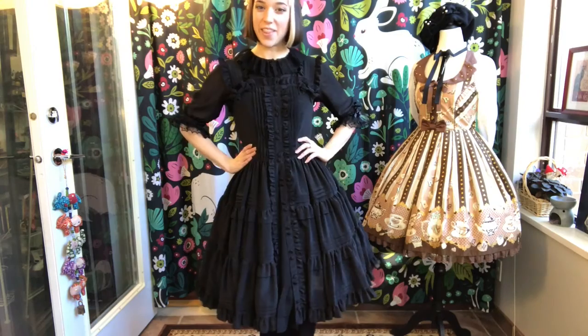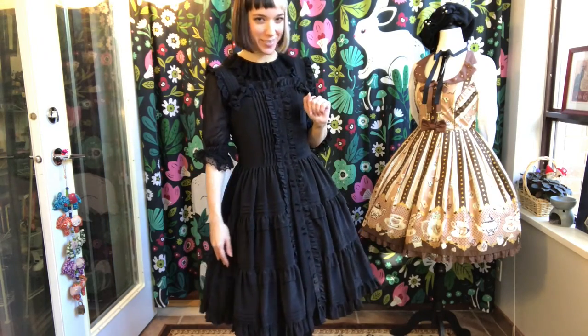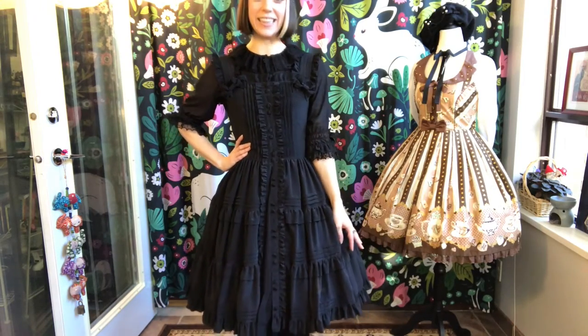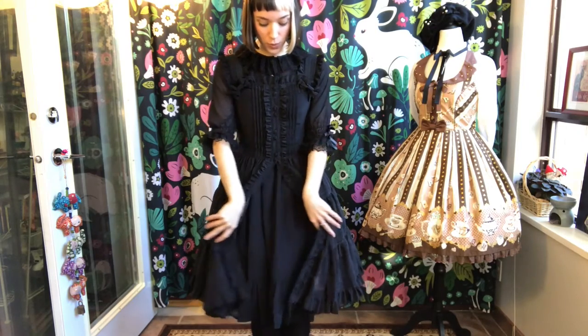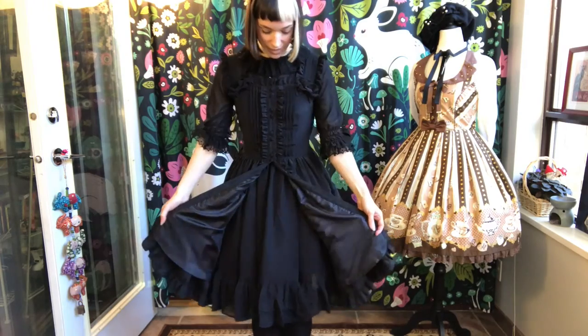Next, we have another three-tiered jumper skirt, which is also totally different than the first one. This one is by Metamorphose, and it's an excellent layering piece. It buttons all the way down, so you can wear dresses underneath and show them off. This is just an underskirt, but you get the picture.